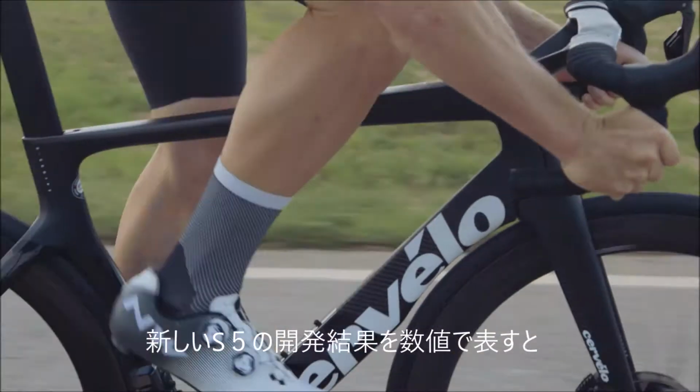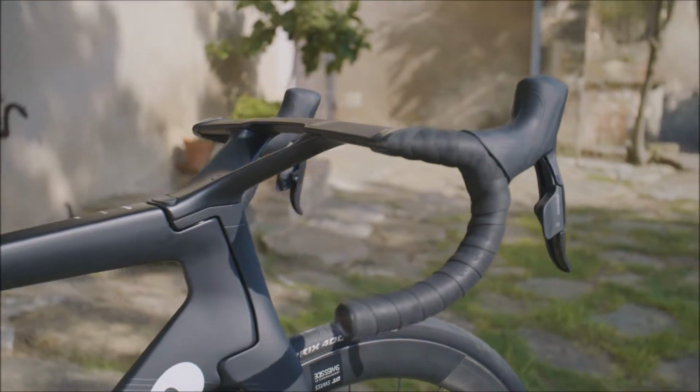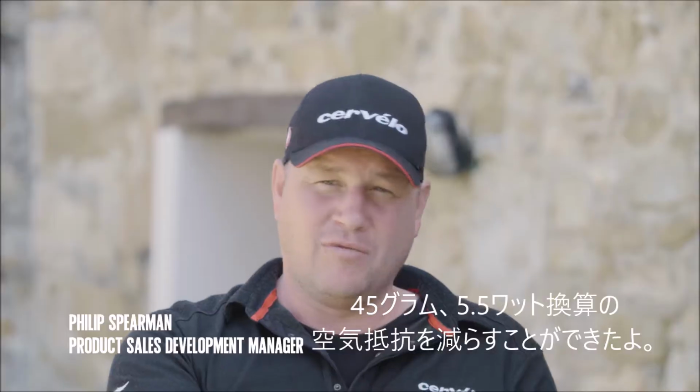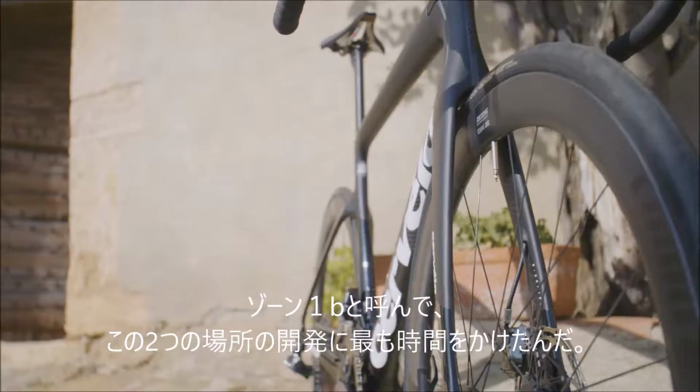With a combination of all the changes we've made in feature and chord, we've ended up with almost 45 grams of drag reduction, which is 5.5 watts. We've spent a lot of time on what we call Zone 1A and 1B, which is the handlebar assembly area and the down-to-wheel fork area.